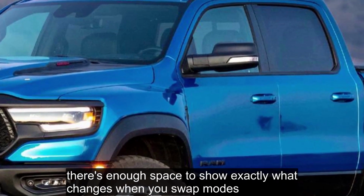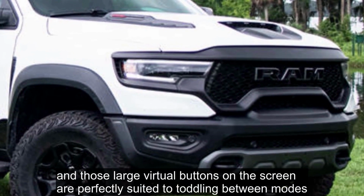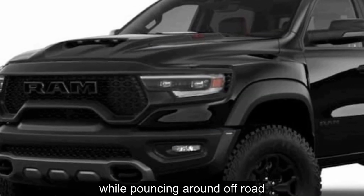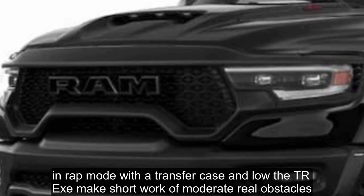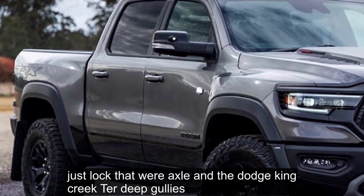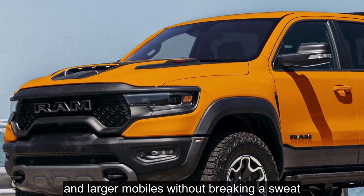There's enough space to show exactly what changes when you swap modes. And those large virtual buttons on the screen are perfectly suited to toggling between modes while bouncing around off-road. In rock mode, with a transfer case in low, the TRX makes short work of moderate trail obstacles. Just lock that rear axle, and the Dodge can creep through deep gullies and larger moguls without breaking a sweat.